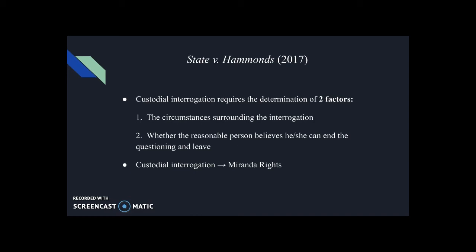The details of Hammonds spell out what will and what will not be deemed acceptable. While your client is explaining their story to you, it is important to consider: did they, or any reasonable person, feel that they could leave? Additionally, did the client, or again, any reasonable person, feel that they could stop answering questions or that they were free to state that they didn't want to continue? If the client felt coerced into answering any of these questions and they were not read their Miranda rights, it is most likely a violation of procedure.